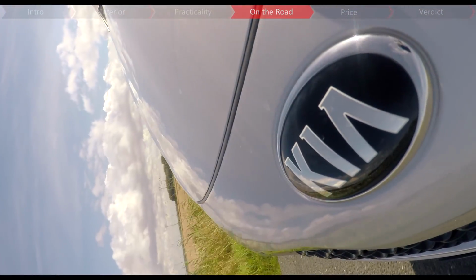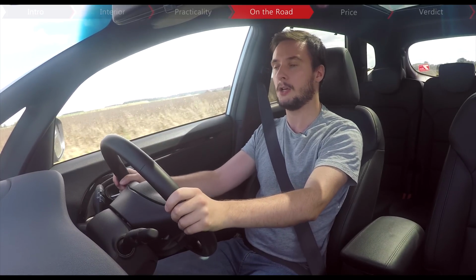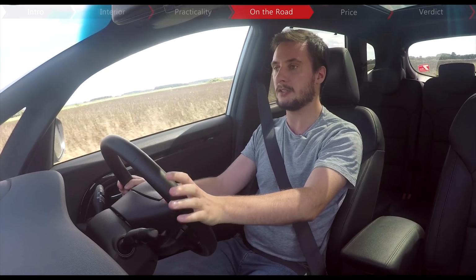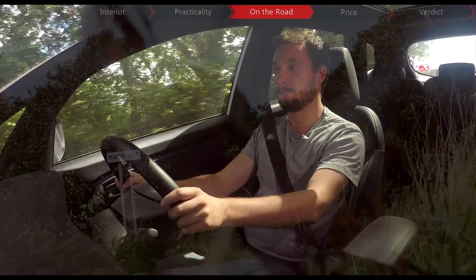It is decently efficient though. In fact, I managed to run all the way from our Liverpool office down to Heathrow and back on less than a single tank of fuel, while the trip computer tells me that I'm averaging just over 48 miles per gallon. That's not as good as the claimed 59 miles per gallon, but it's still not bad.